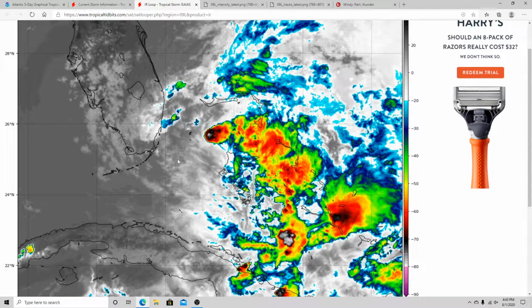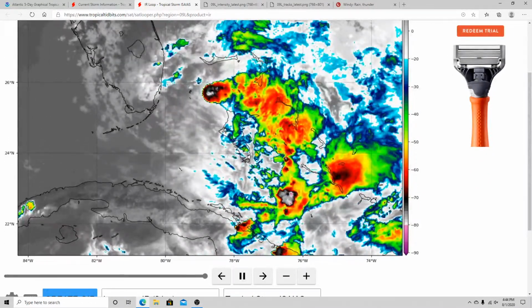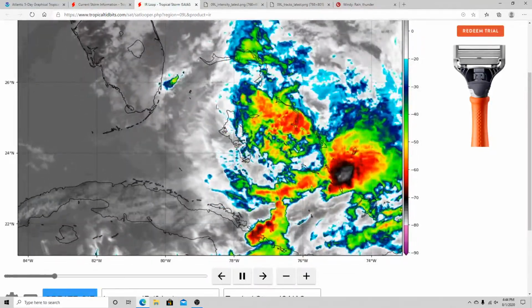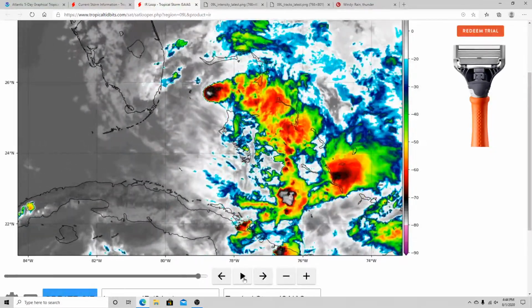The reason why it died down quite a bit is because of a lot of wind shear. It's running into a high wind shear environment, so it's really just shredding the storm apart. You also have a little bit of dry air getting into the circulation. So overall, this storm is just falling apart right now. You do have some new convection trying to come up on the northern side of the low, but we'll see about that. Right now, it's just a big mess of a system.